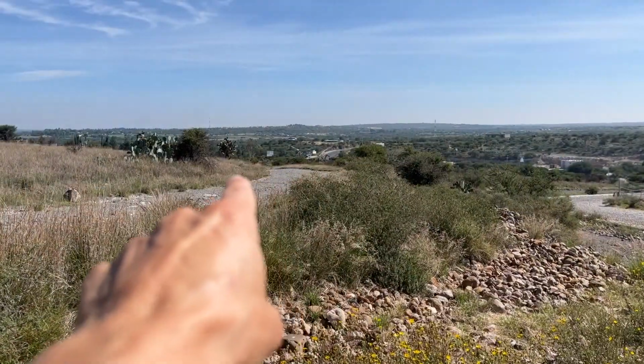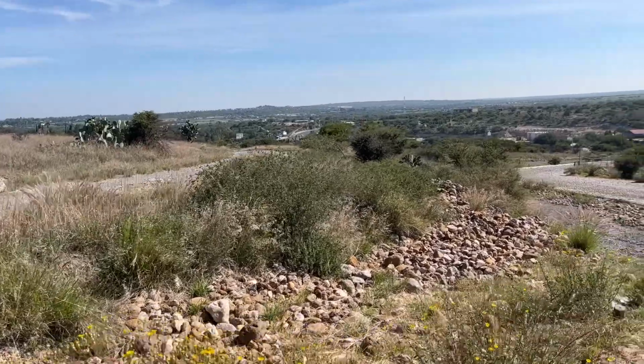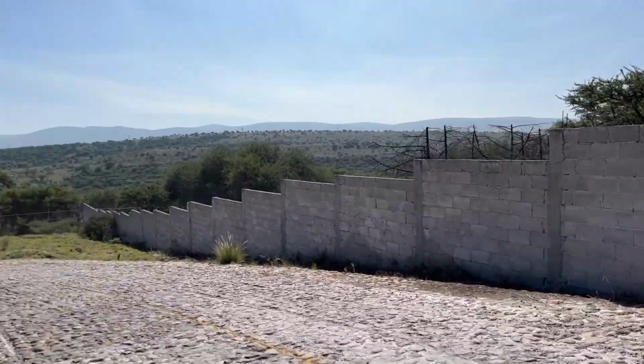All right, it's away there. You can see a bus down there. That's probably more where I'm supposed to go. But here's some views from up higher.